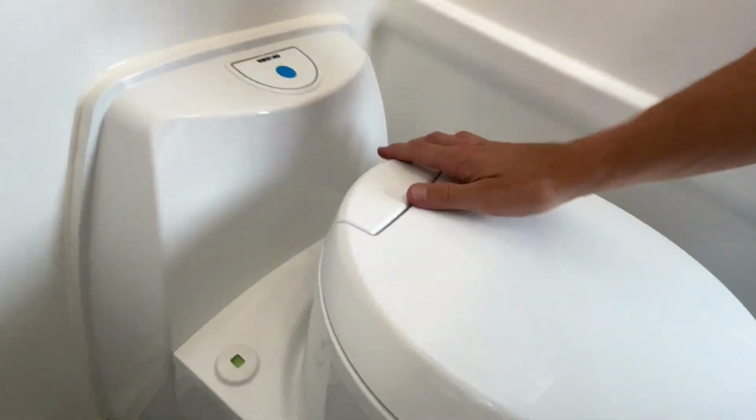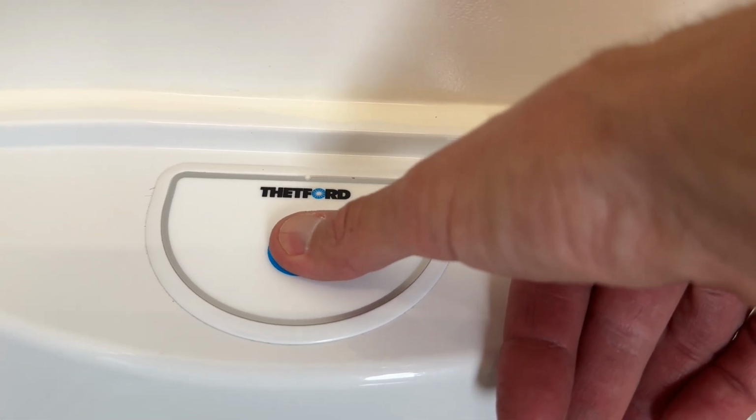You've got a fill indicator here, which will tell you when it goes red, that's no bueno. That's when you've got to find the porta to dump your cassette. And then this is your water fill.